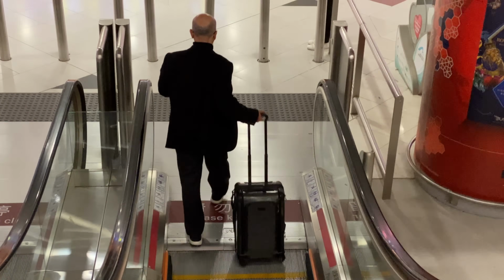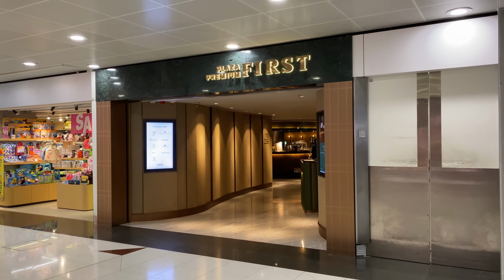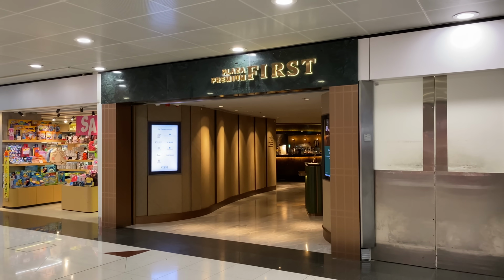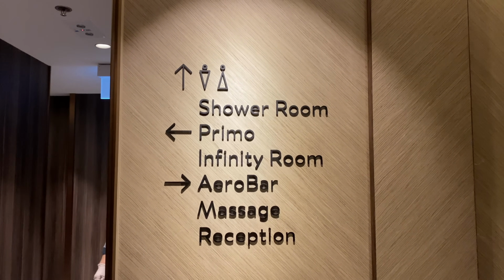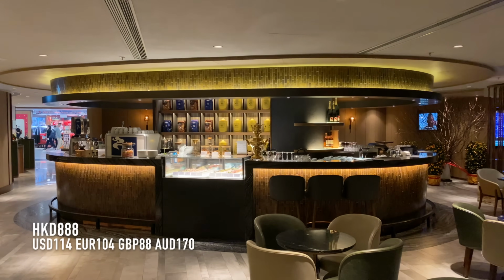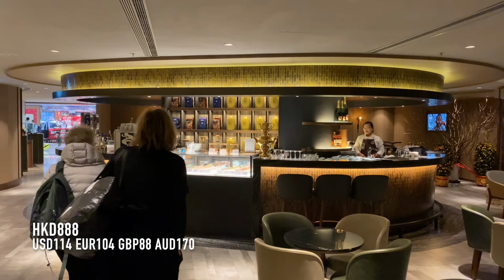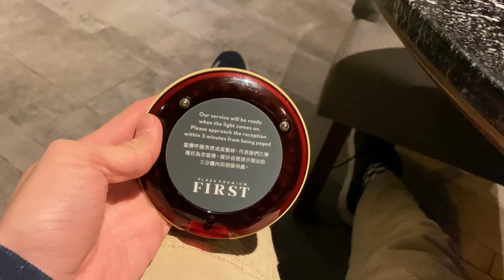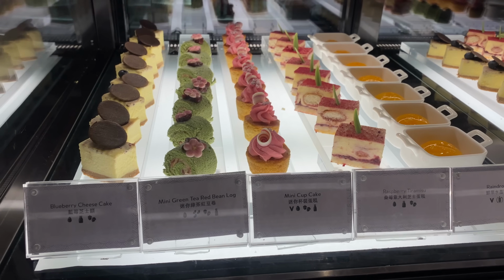With my Virgin Australia Gold card, I have access to the Plaza Premium First lounge here at Hong Kong. There are currently only 2 Plaza Premium First lounges in the world. One is in Hong Kong, another one is in Kuala Lumpur. Without a valid boarding pass, a frequent flyer card or a credit card, entry is $888 for 3 hours. At the reception, the staff will ask you if you want to have a shower and have a massage. I said yes for the shower and no for the massage because personally I find massage very ticklish.